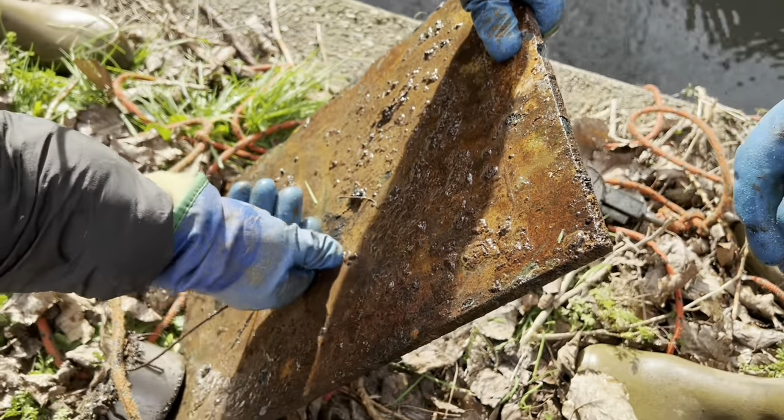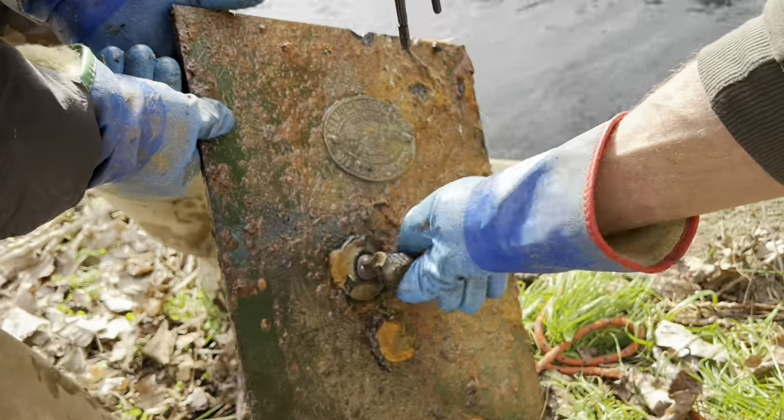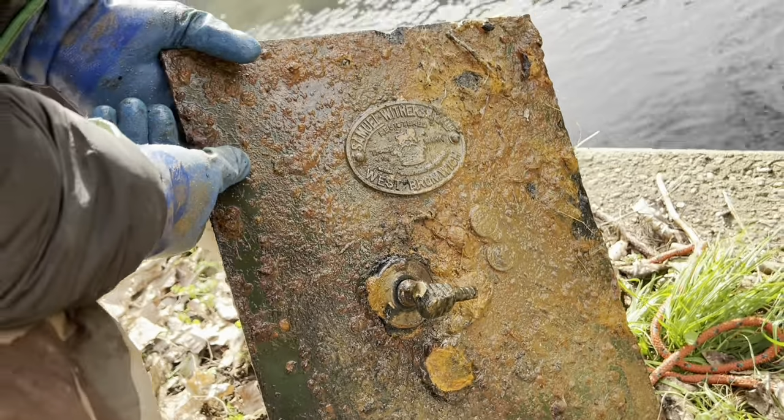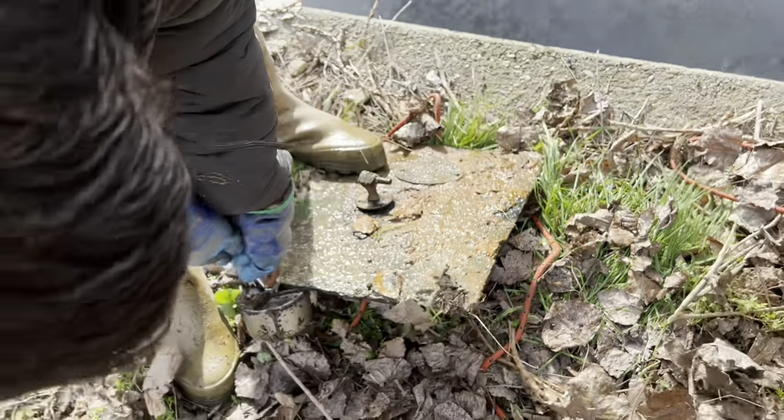Put that in the trolley, we'll take that home. I want that. I love this bit. I love that handle. That's great. That's amazing. Keep that, put that in the trolley. Can you take it off? Oh, Dad, can you get that off?